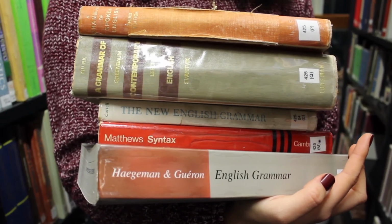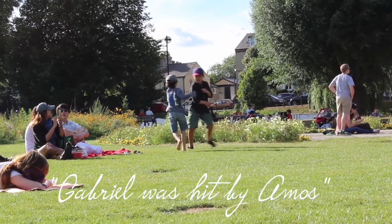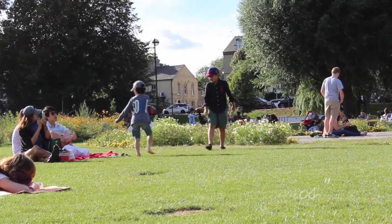So, for example, we test participants on processing and interpreting the English full passive construction. So, a sentence, for example, like Gabriel was hit by Amos. So that kind of full passive where you have a by phrase, those kind of constructions are very infrequent in everyday spoken English language. And we know this from corpus studies. And when they occur in English, they tend to occur in more formal, written, academic type texts.